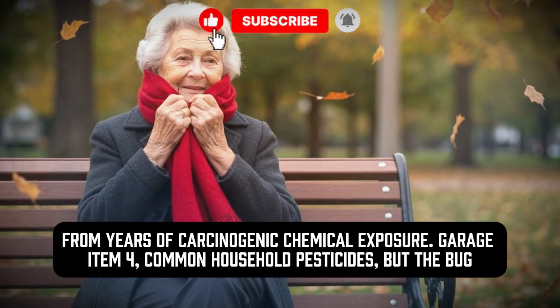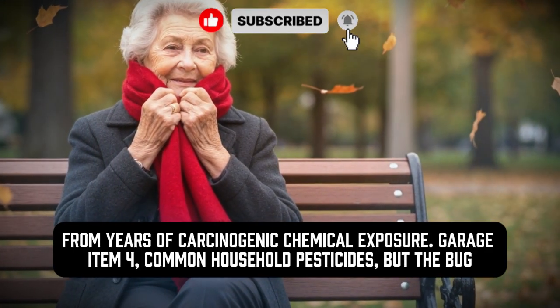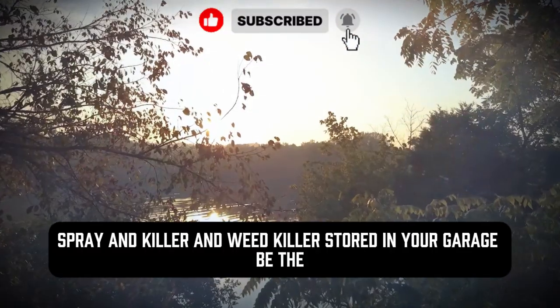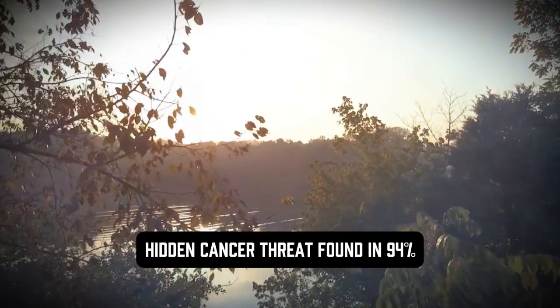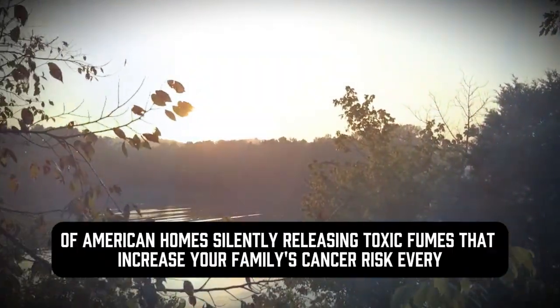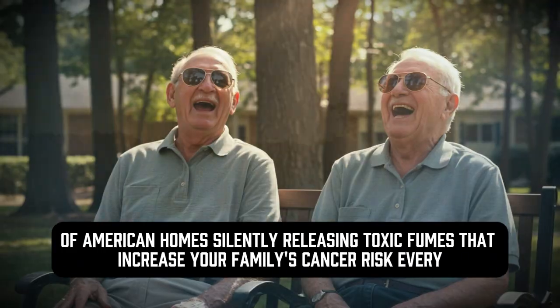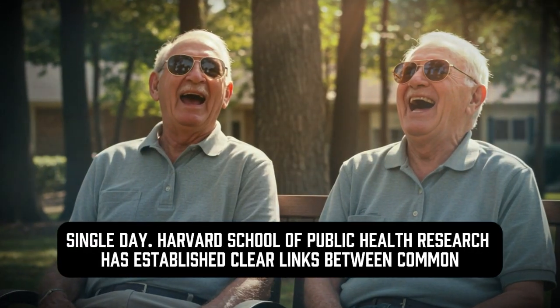Garage item 4. Common household pesticides. Could the bug spray, ant killer, and weed killer stored in your garage be the hidden cancer threat found in 94% of American homes, silently releasing toxic fumes that increase your family's cancer risk every single day?